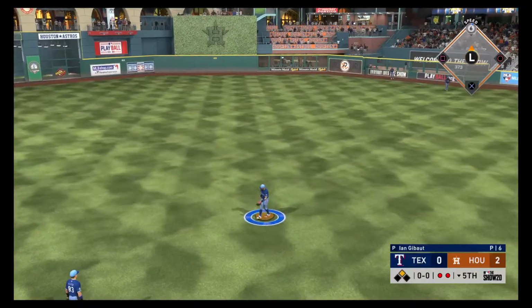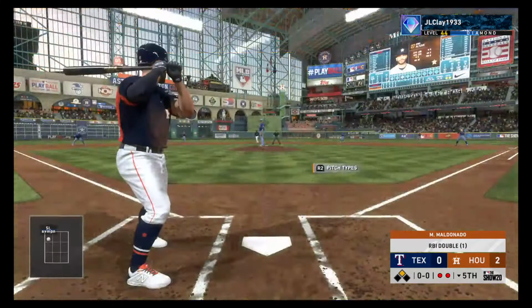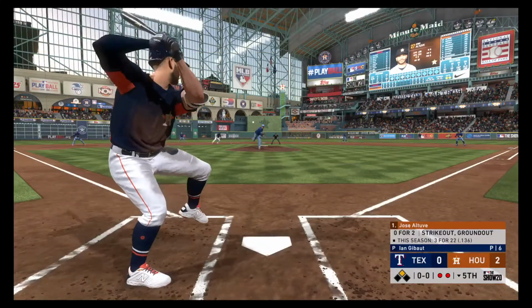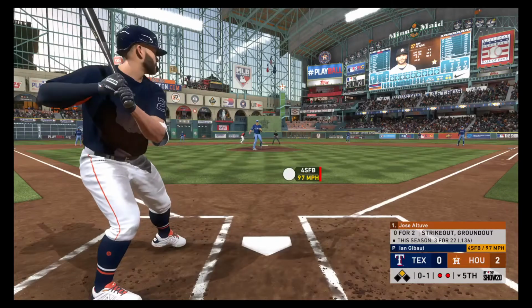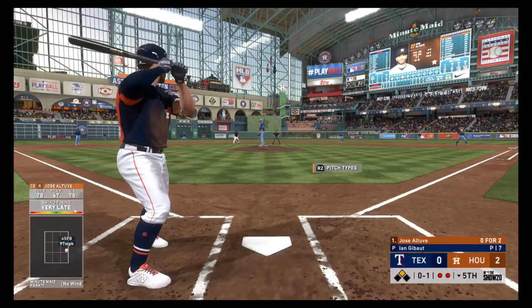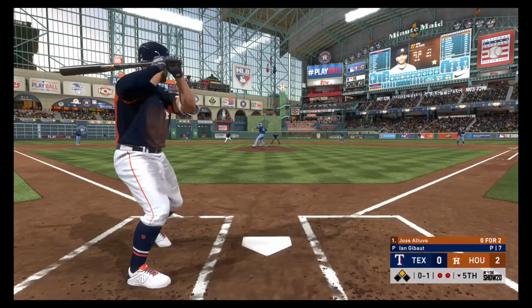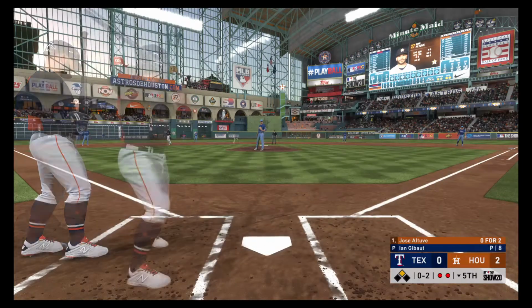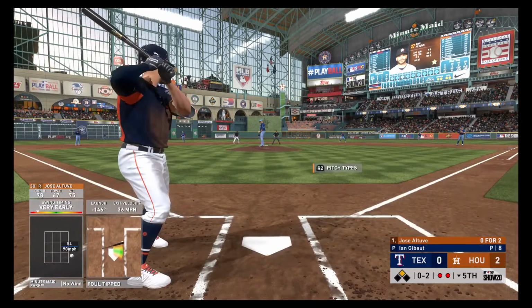He pulls into second safely as a run will score on the play as well. Up next for the Astros, here's the second baseman, Jose Altuve. The first pitch to him is in there for strike 1. He's hitless in his 2 at-bats so far. And he falls behind 0-2. 2 out here and a runner at second.